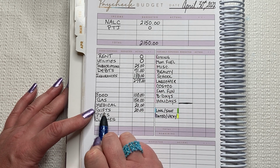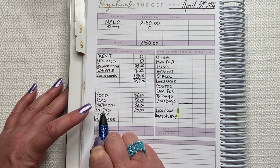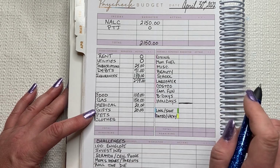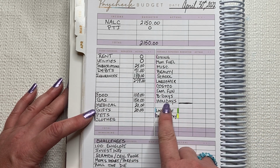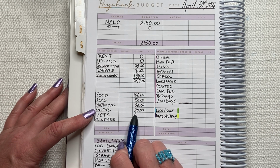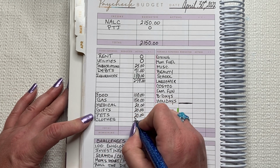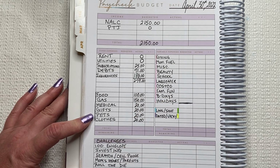Gifts will probably be depleted. I do have a couple birthdays before I get paid again in May, and Mother's Day, but for Mother's Day I will be using maybe some holiday funds and a savings challenge, so I'm not too worried about that. And then pets will be $20. And clothes $20. So we're going to total this up real quick.